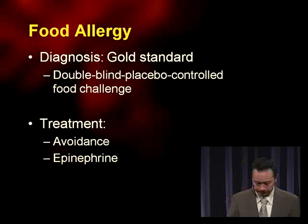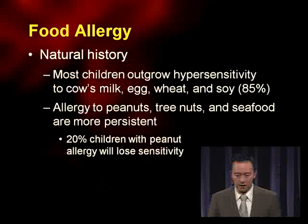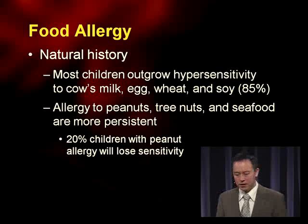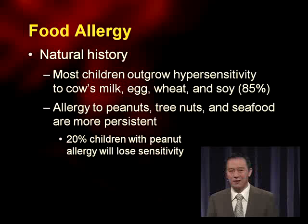So what's the natural history? All right, what do you say when parents ask you, well, is Johnny going to outgrow his egg allergy? Well, the answer is yes, most likely. Most children will grow out of their allergy to milk, egg, wheat, and soy, about 85%. Unfortunately, if you're allergic to peanuts, tree nuts, and seafood, they tend to persist well into adulthood and continue on. So only about 20% of kids will outgrow their peanut allergy.